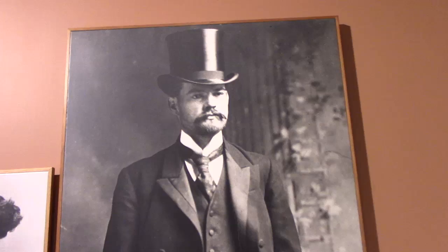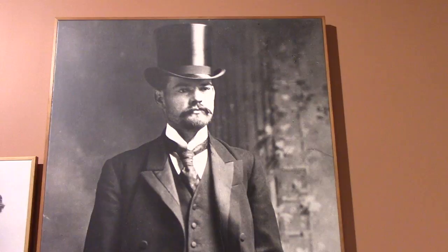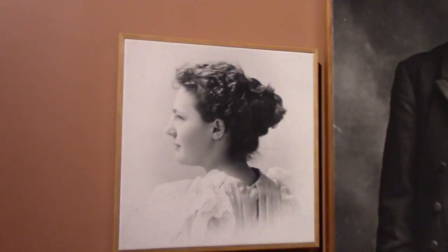This is a picture of Herbert Hoover in a top hat, and he said he was trying to look 35 at the age of 23. He applied for an engineering position in Australia. So his degree is in geology. Yeah, he has a bachelor's degree in geology. A bachelor's degree in geology. And this is where he also met Lou, who would wind up being his future wife.